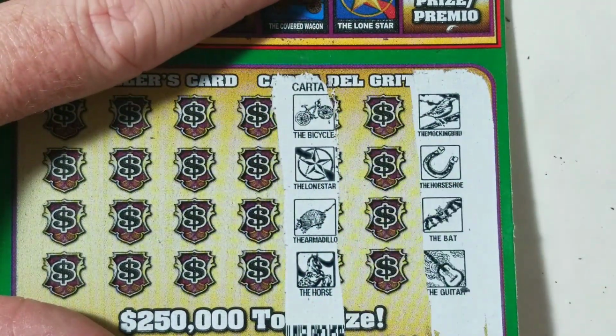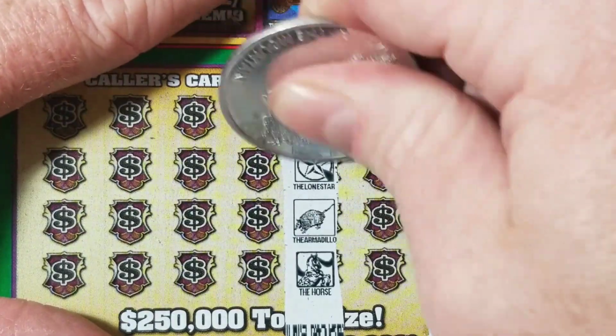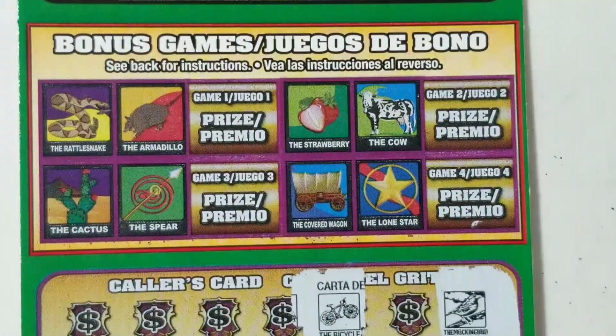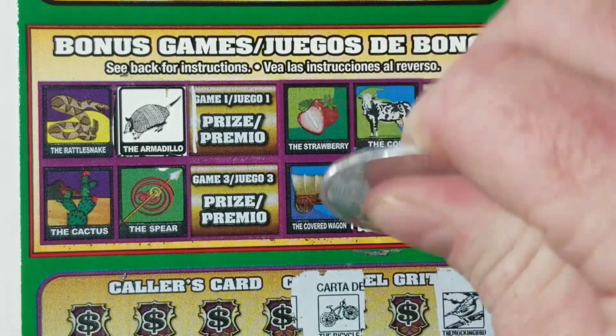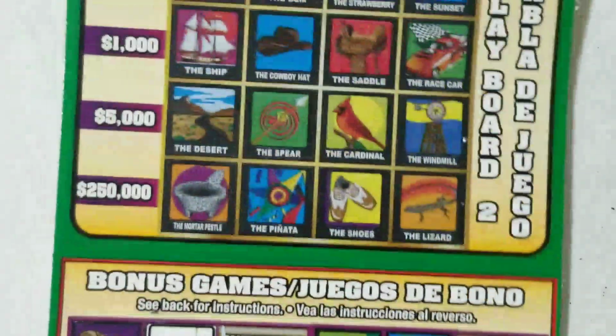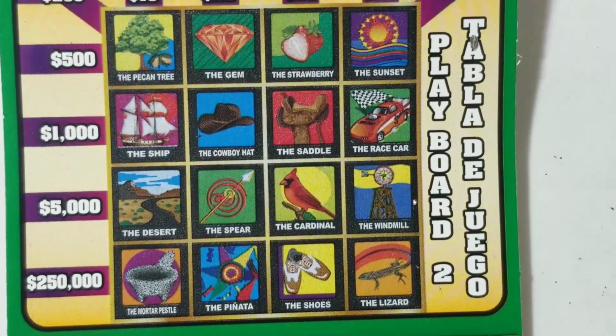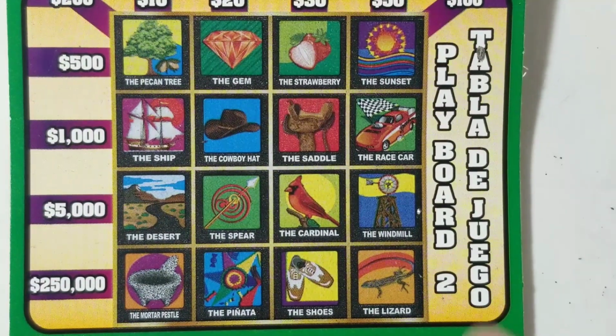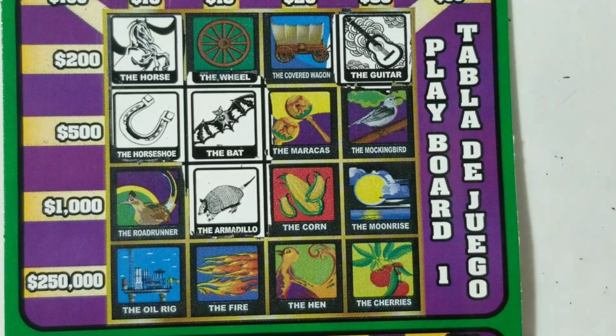Bicycles, another bad one. Horse, armadillo, lone star, bicycle. Okay, horse, armadillo, lone star, bicycle. Nope. Horse, armadillo, no lone star, no bicycle.